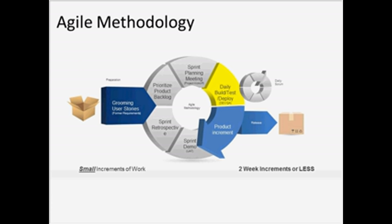So with the Agile methodology, a lot of different things have changed. I'm going to use an approach here that people hopefully are familiar with from a Scrum approach, where you're implementing and grooming user stories, you're working as a team, you're prioritizing your product backlog, you're doing your sprint planning, but everybody's working together, right? So you have your daily scrums, you're incrementing, and you're releasing small increments of work, generally 2 weeks or less.